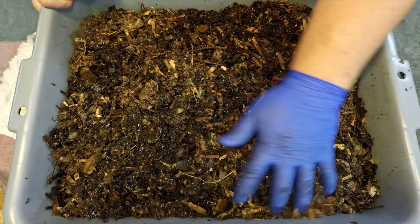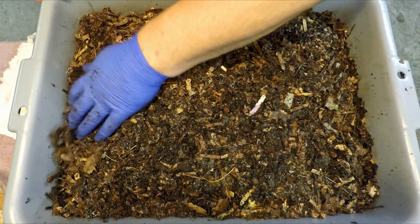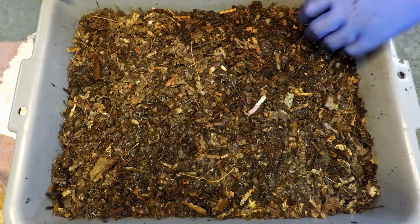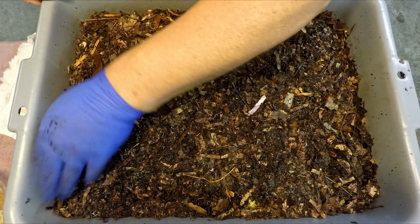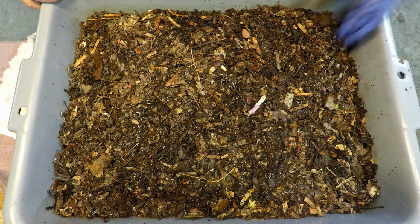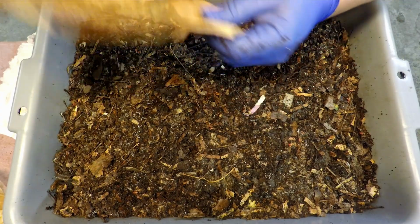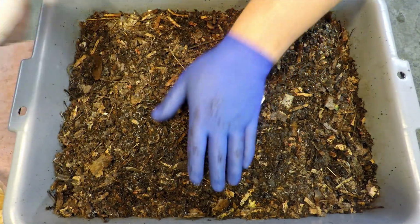Luckily there was a good large section of the bin down the middle where the feedings had been applied, and it was damp and cozy for them there, so there wasn't any reason to be worried for them. But it's more about making sure that the stuff that you want the worms to eat and break down is set up properly so that they will do just that with it.